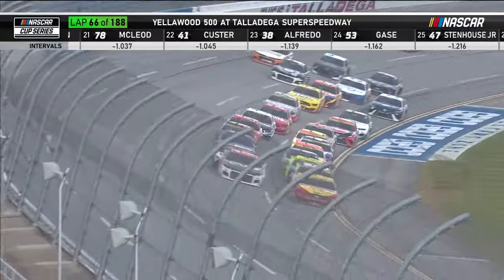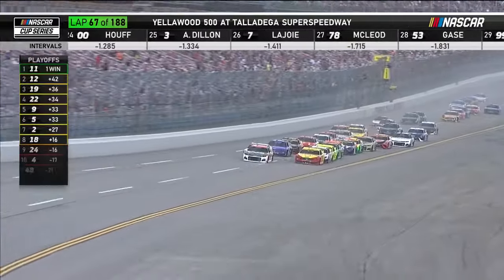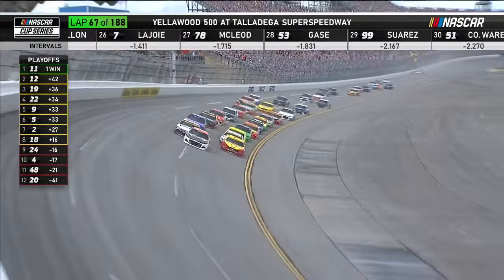So that does affect the points. He's only 33 above the cut line now. We still see a big push out of the 11 of Denny Hamlin getting Reddick out front.